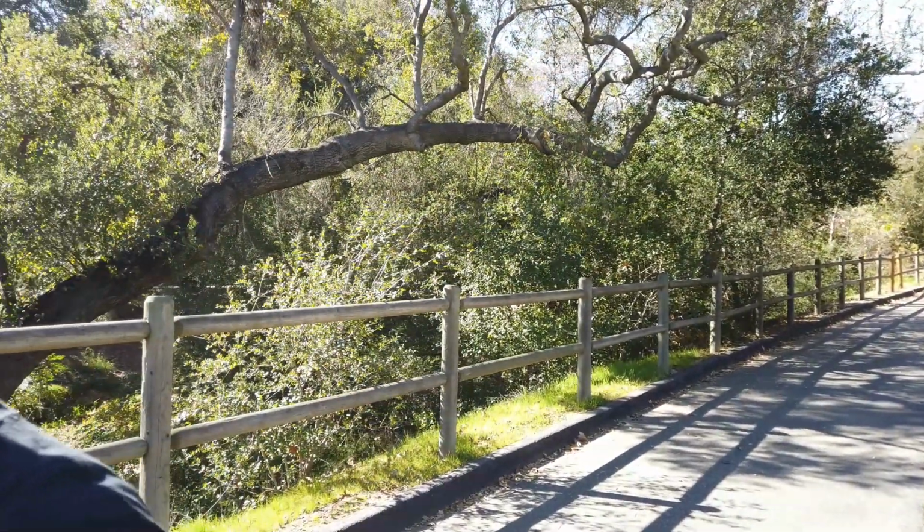We're walking down the Ojai Valley Trail. It's an old rail line that's been converted over to a bicycle and equestrian path. And the really neat thing about it, there's an oil pipeline that goes underneath it. The oil company pays the county an assessment fee, and so this is a self-funded bike path.